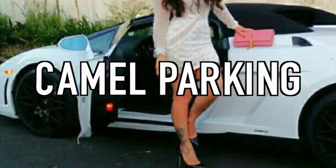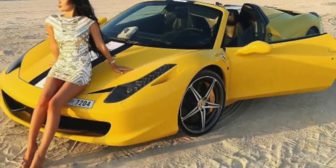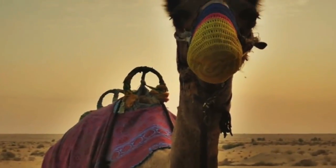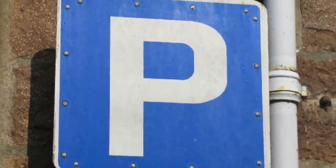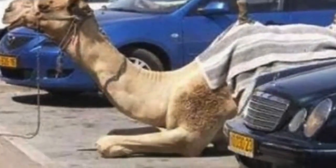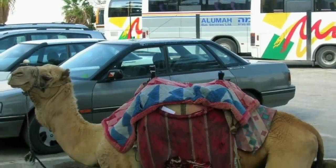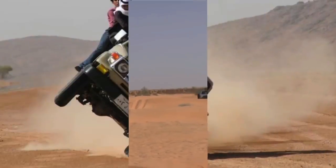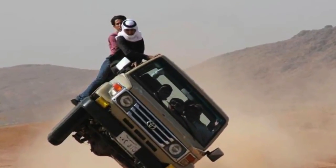Next up is camel parking. So we've already seen in Dubai there's a lot of nice cars. But nice cars aren't the only things people get around in Dubai. Some people actually get around by camel. And of course, when they go and run their errands, they need to park up. That is why some places in Dubai really have camel parking spaces. It's pretty amazing camels are willing to just sit there parked up like a car. But I guess cars don't fare too well in the desert. Well, at least not all cars.